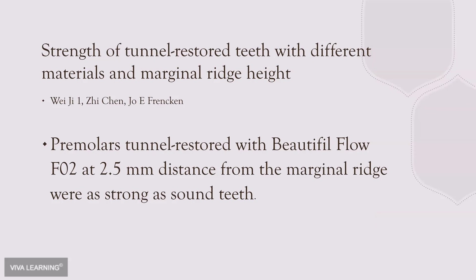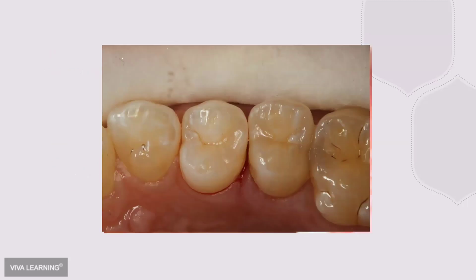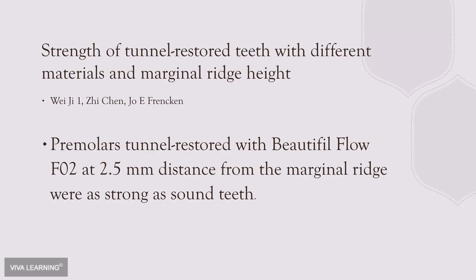Now you say, tunnels were a fad. There's no chance tunnels are coming back. Well, here's a study, strength of tunnel restored teeth with different materials and marginal ridge height. Premolar tunnel restored with Beautifil Flow F02, which is what I used, at 2.5 millimeter distance from the marginal ridge, were as strong as sound teeth. Now, I did that. Let me take you back. I did that restoration without ever seeing this study. I'm not going to lie. I found this study for this program, and I was blown away because it reinforced the logic that I used of preserving the marginal ridge and using a Giomer to do that.